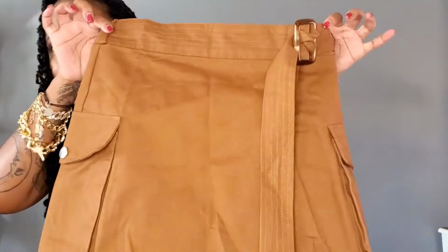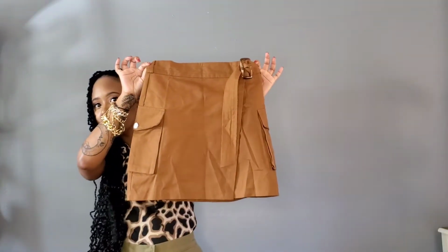But you see how tiny this skirt is? This is a size 4, and it's super tiny. Yeah, it's a US 4. But it has the pockets on the side, and I love the color. I love the deep khaki color, because I was going to wear it with this chocolate brown bodysuit that I had and my yellow snakeskin boots that I absolutely love from Steve Madden.